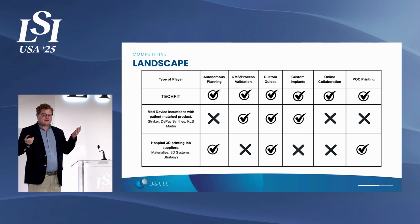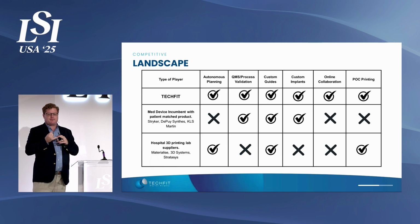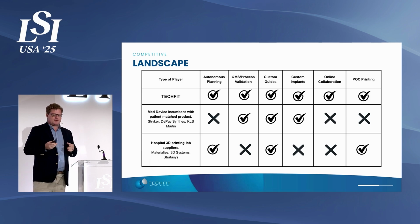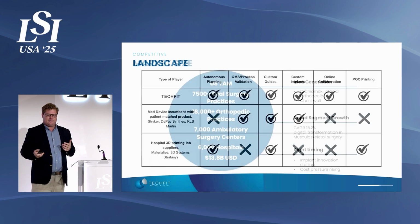So just as I was telling you, we are the only end-to-end platform that allows for point-of-care printing, for rapid response and autonomous planning, a fully validated workflow, and the ability to collaborate online. The other 2 options are either very slow and very limited in terms of collaboration, or they require a significant lift from hospitals to build a workflow.